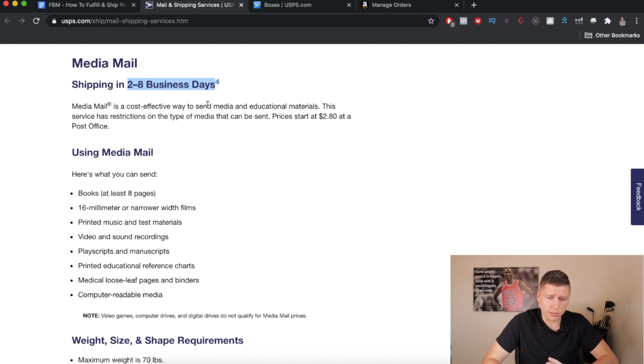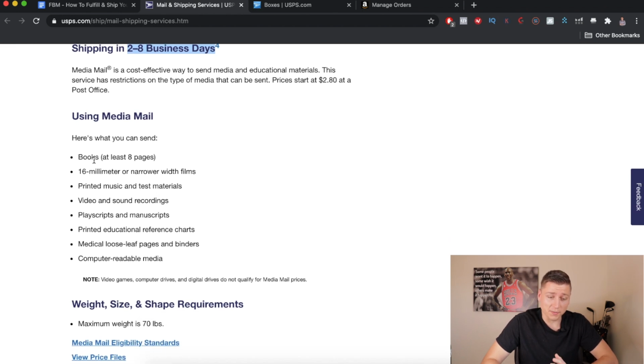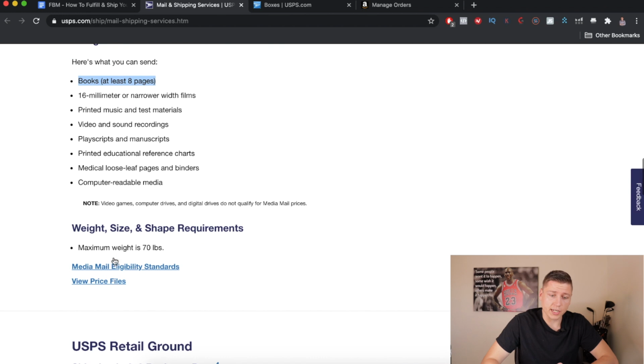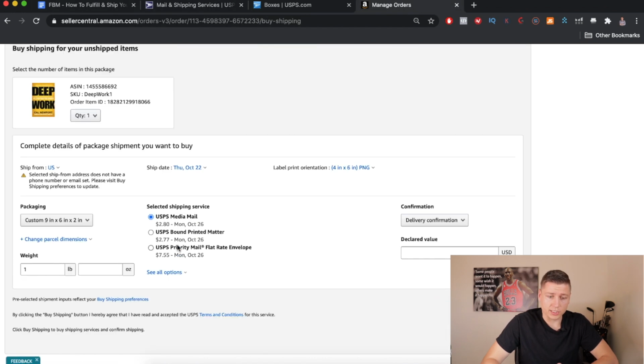And then let's see, cost-effective way to send media and educational materials. Price starts at $2.80, which is very, very affordable there. Books at least 8 pages, so we're in that category. That's incredible. So this is the one I look at right here. So we go back and we look at media mail. It's $2.80. This would greatly help your margins incredibly.